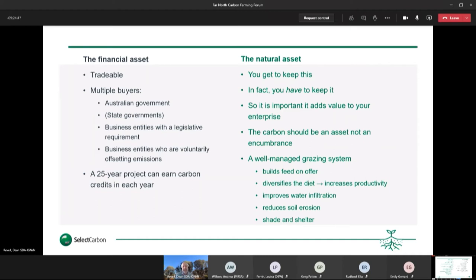But in the rangeland setting, that's not really an option anyway. I mean, you can clear to put in tracks and fences and fire breaks. It's not that you can't do normal practices. That's taken into account in the way we run a project. But the natural asset is there for the duration.